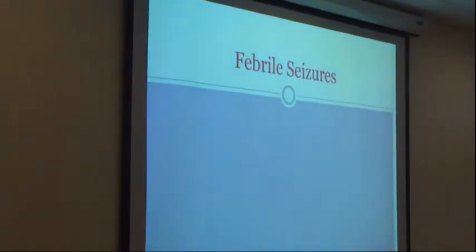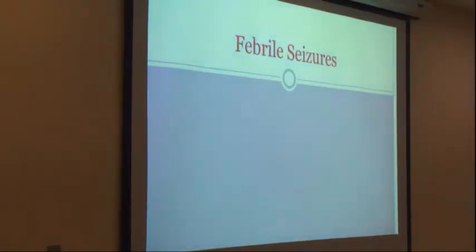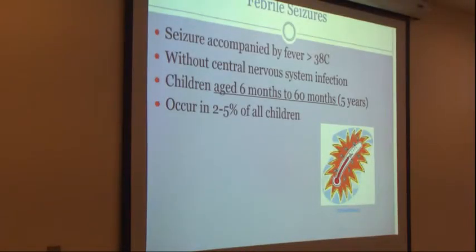So we're going to switch gears. We're going to talk about febrile seizures a little bit. And there are two types of febrile seizures. There's a simple febrile seizure and a complex febrile seizure. But first of all, what is a febrile seizure? So a febrile seizure is just a seizure that goes with fever. Okay? And that's in a person who doesn't look like they have meningitis, who doesn't have encephalitis. Okay? They're well appearing, but they've had a seizure in the setting of fever.